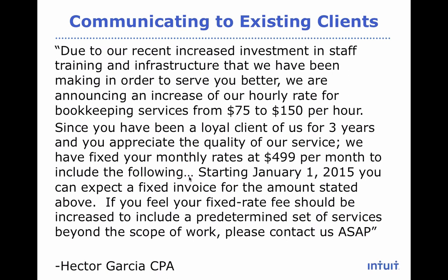Please sign the enclosed engagement letter. If you feel your fixed fee should be increased because you want to stay in an hourly fee or you want more services, let us know. Something like this, something as simple as that, can communicate what you're trying to achieve, and at the same time, you're complimenting them on being a good client, and you're giving fixed pricing as a positive thing, not as a potentially negative thing.